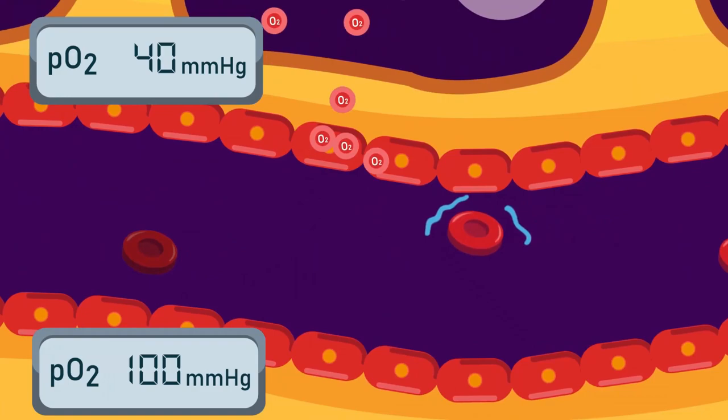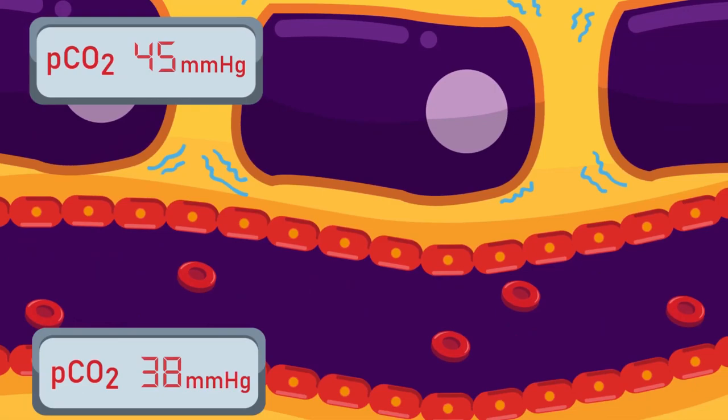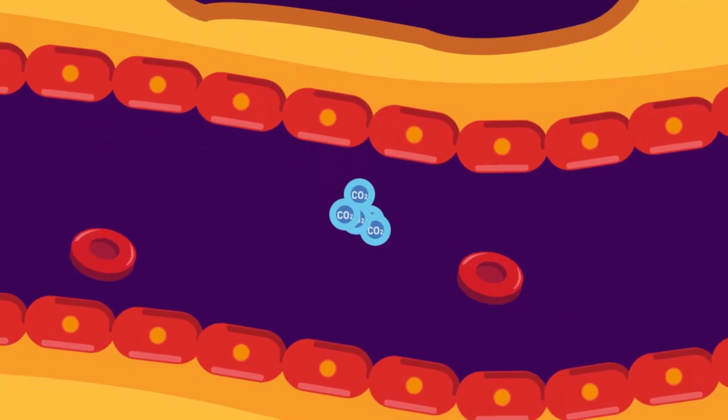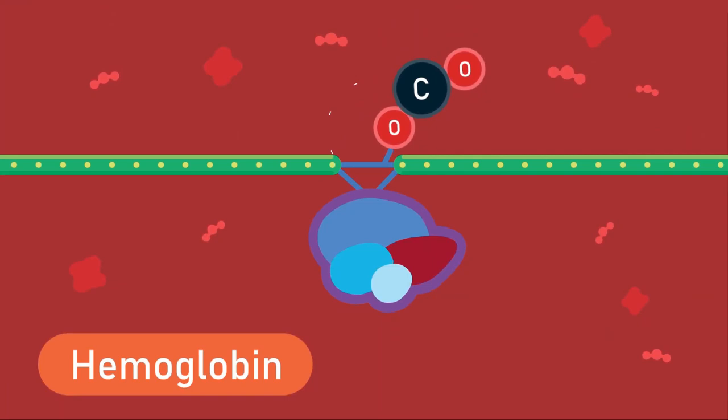Because cellular respiration continuously produces carbon dioxide, the partial pressure of carbon dioxide is higher in the tissue than in blood, forcing carbon dioxide to diffuse out of the tissue, go across the interstitial fluid, and go inside the blood. Some of it is dissolved in plasma, bound to hemoglobin, or in a converted form. If bound to hemoglobin, carbon dioxide is carried as carbaminohemoglobin.